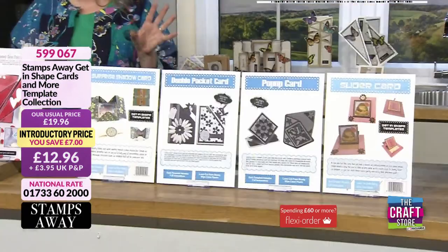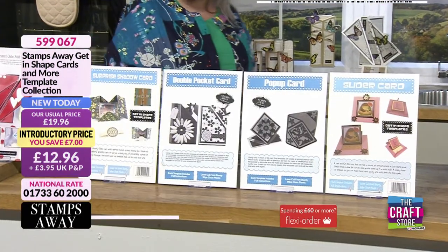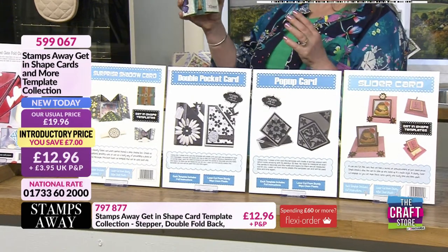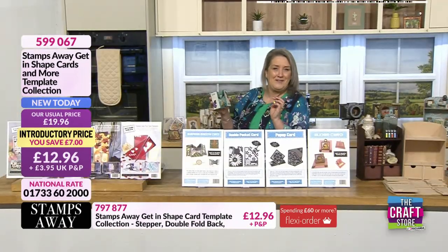So the other set that we looked at, creating that fabulous little box that we saw a few moments ago. I think it's such a clever idea, the shadow card. It's like a little box. It's like a flat pack box, isn't it?